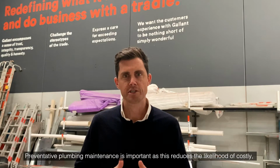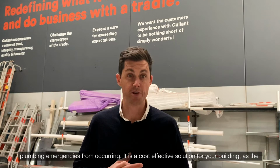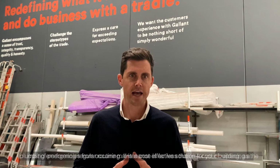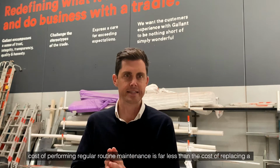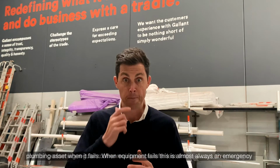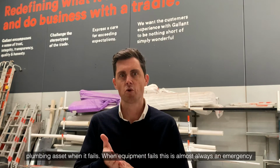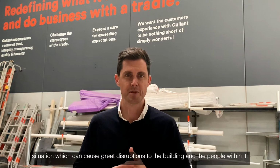Preventative plumbing maintenance is important as it reduces the likelihood of costly plumbing emergencies from occurring. It is a cost-effective solution for your building, as the cost of performing regular routine maintenance is far less than the cost of replacing a plumbing asset when it fails. When equipment fails, this is almost always an emergency situation which can cause great disruption to the building and the people within it.